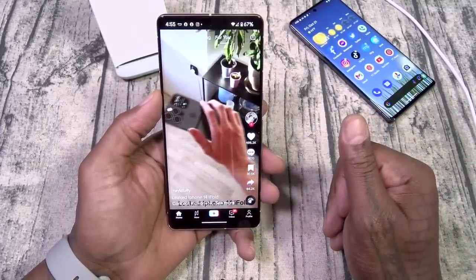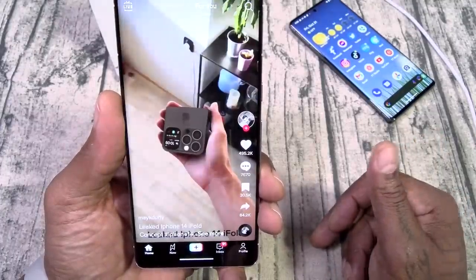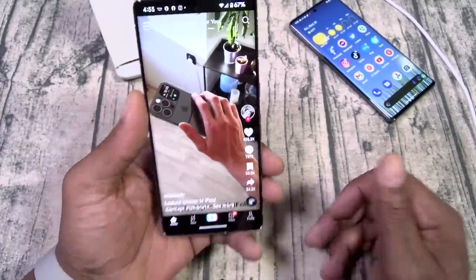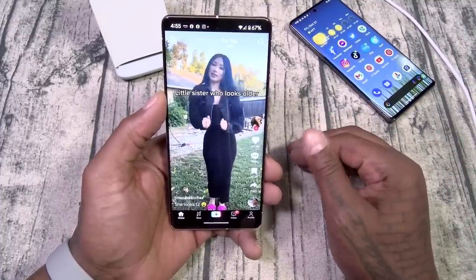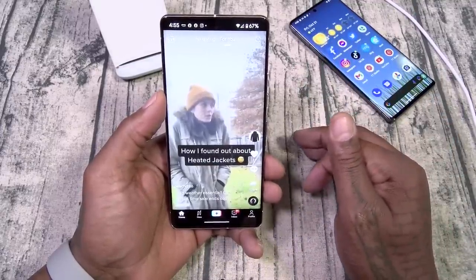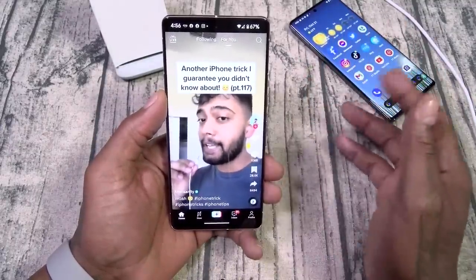Leaked iPhone 14 Fold. Yeah, now you wish. Now, don't get me wrong, if this was real, it would be a serious problem. Apple, man, I don't know what y'all doing over there in the Apple camp. Okay, little sister who looks older. How I found out about heated jackets. Cardi B. Anyway, so here's TikTok.